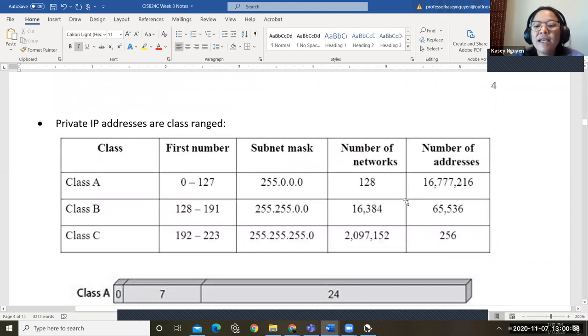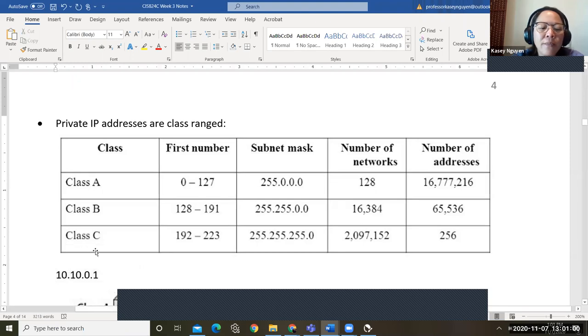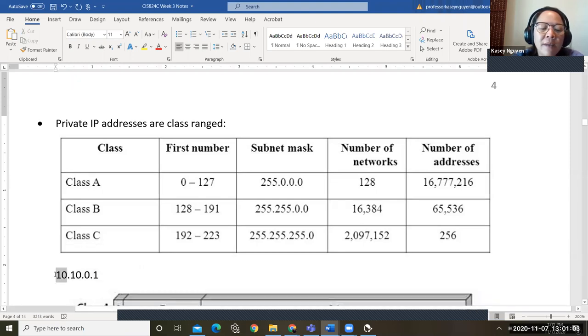Okay, so class A, you have a lot of addresses in class A. So when you see an IP address like 10.10.10.1, this is a class A address, okay? How do I know? Because the first octet, the first number, is in this range. Or what if you have 127.0.0.1? It is still a class A address because the first number is in this range.